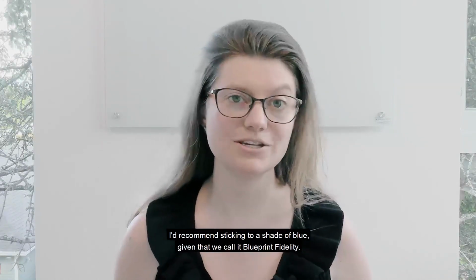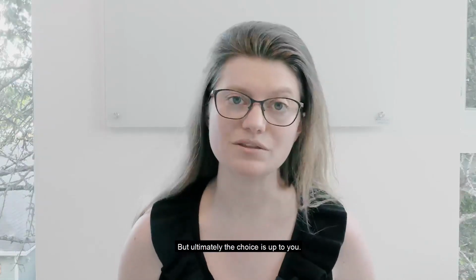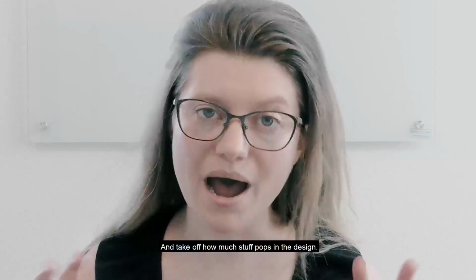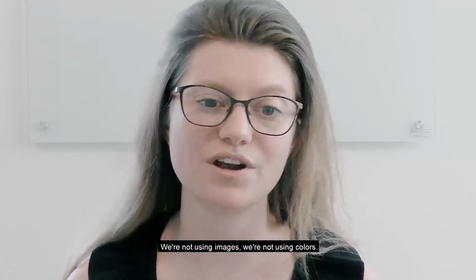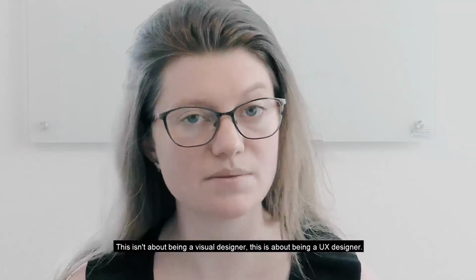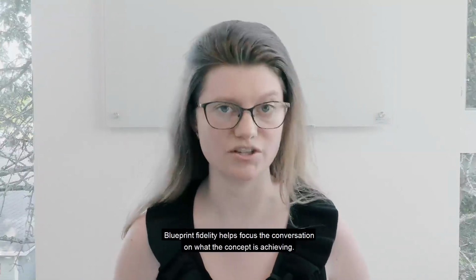I'd recommend sticking to a shade of blue, given that we call it Blueprint Fidelity, but ultimately the choice is up to you. And take off how much stuff pops in the design. We're not using images, we're not using colors. This isn't about being a visual designer, this is about being a UX designer. Blueprint Fidelity helps focus the conversation on what the concept is achieving.